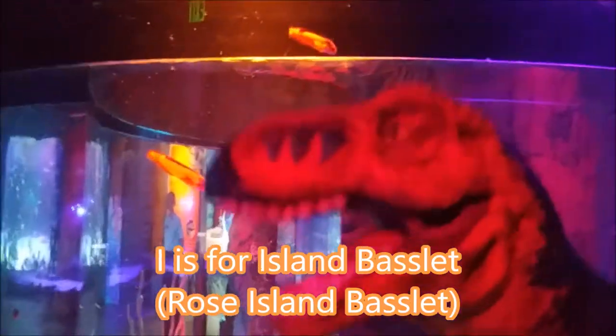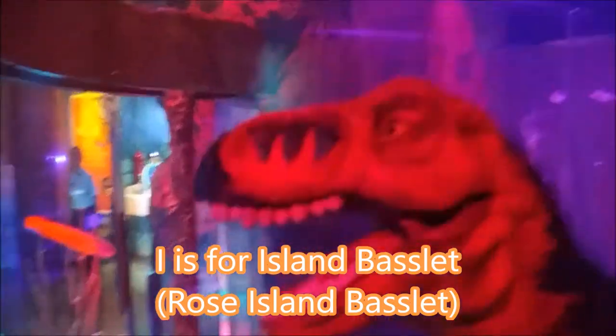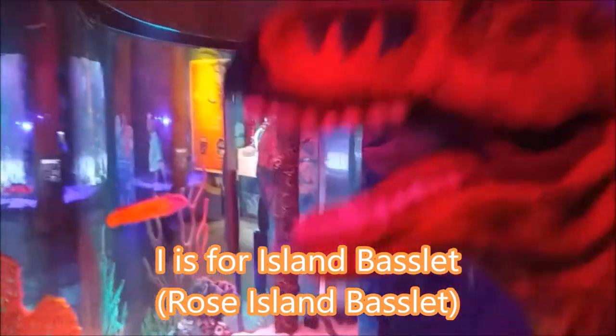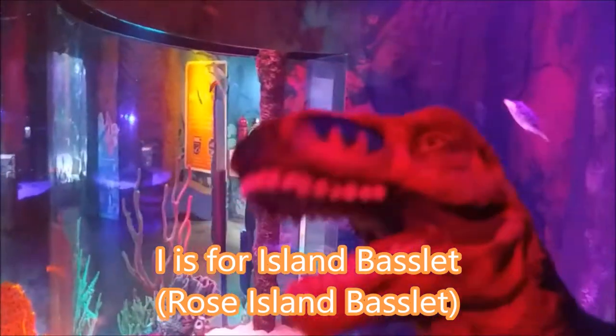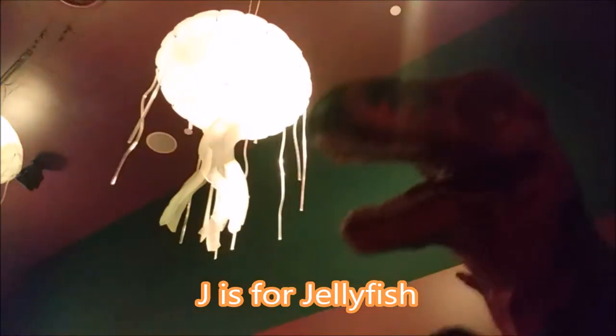I is for island basslet. This is the Rose Island basslet. Isn't he cute? Aww, he's so little. Oh, sorry, didn't mean to eat the fish. J is for jellyfish.